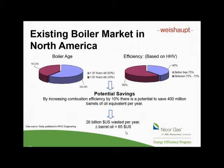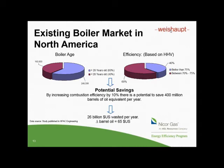When we look at this a little bit further, we find out that quite a few of the boiler population, over about 60% of them, are older than 20 years. That means that they also lack quite a bit in efficiency, and oftentimes that efficiency is only between about 70 to 75%. So looking at the existing boiler market, there's quite a bit of energy savings possible by looking at some of that old boiler population and looking at ways to make it more efficient.